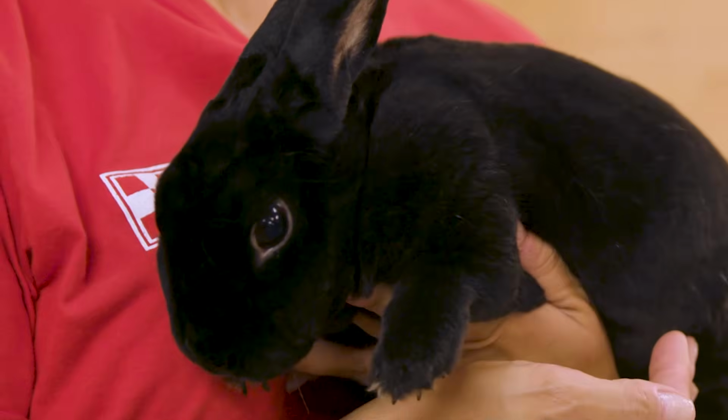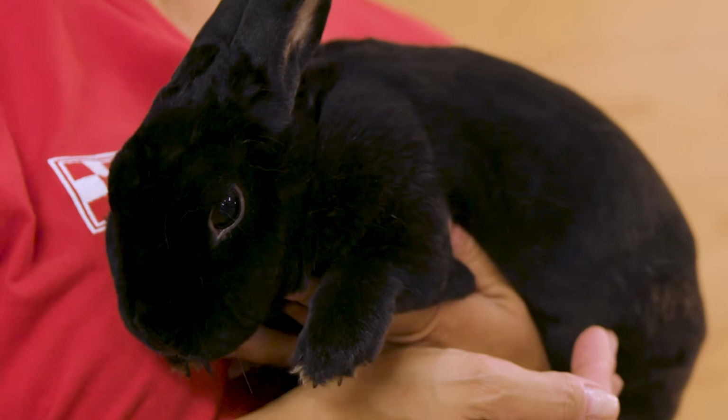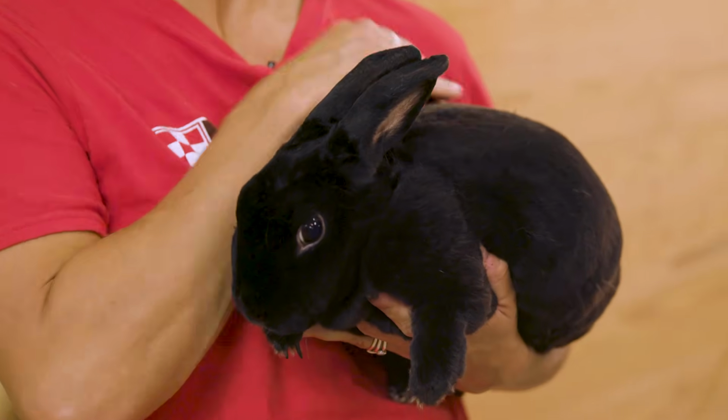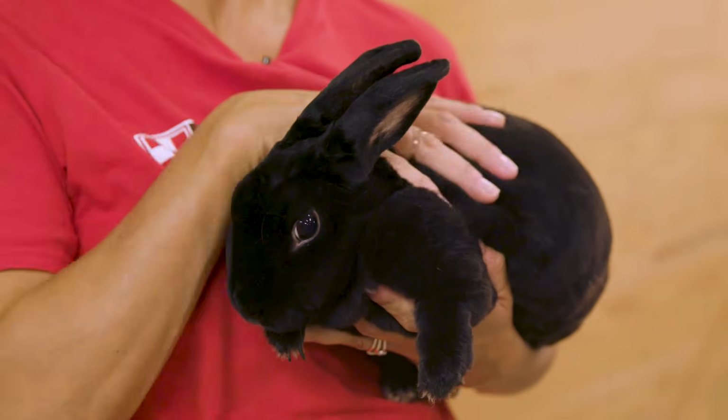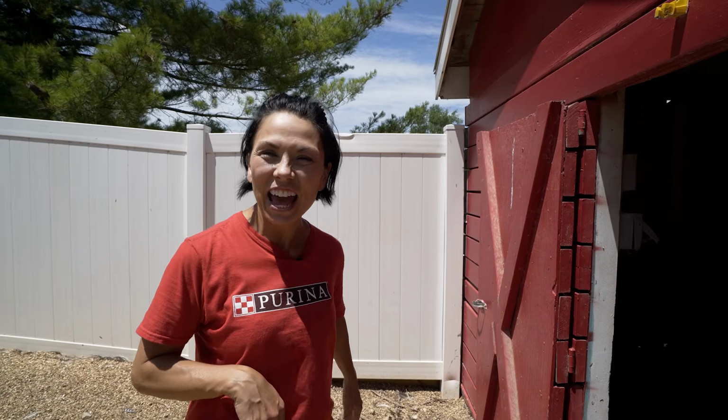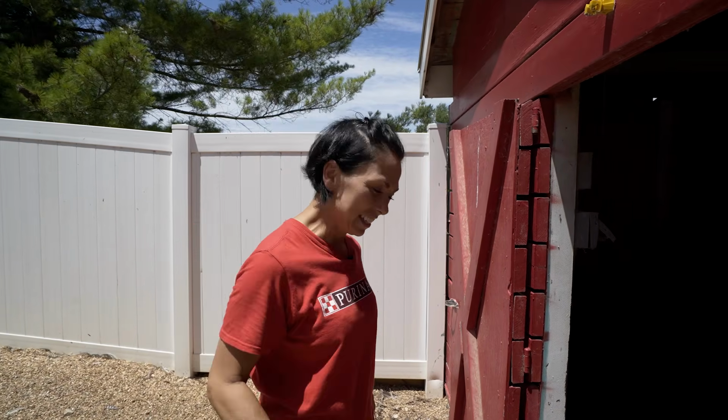Now this rabbit is Velvet. Velvet's a Rex rabbit. Velvet got his name from having such a soft, velvety fur. I could really use some farm fresh eggs. Let's go check in on the chickens.